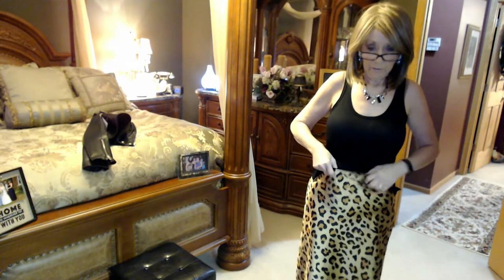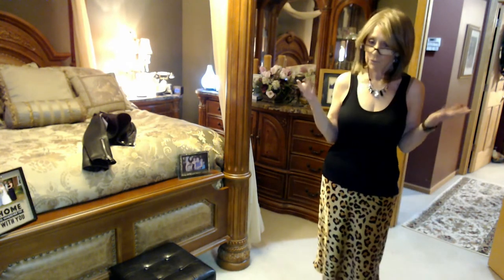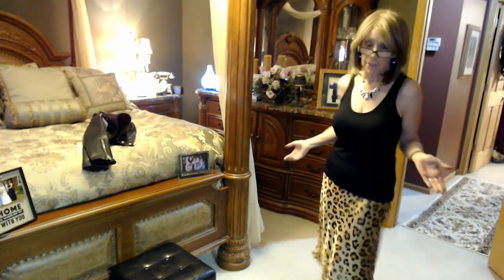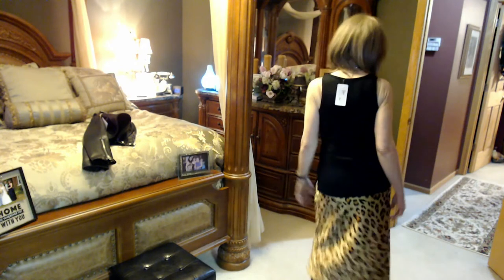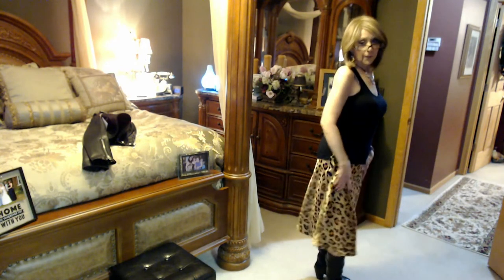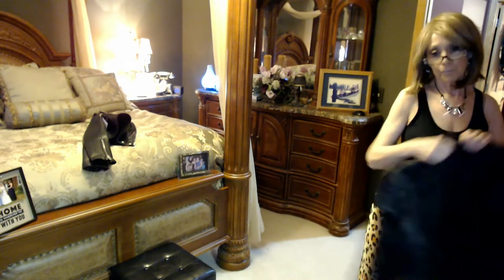And okay, I just left this tucked out because it is just a regular elastic waist. It is kind of low for a scoop, but it is a scoop neck. It's a tank, so for summer, I suppose it would be nice. I think it's probably a little too low for me to be in my comfort zone.